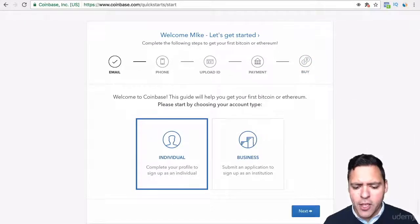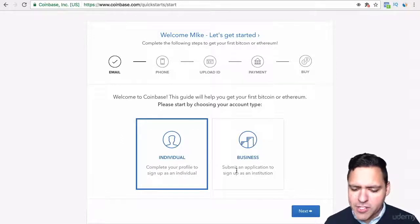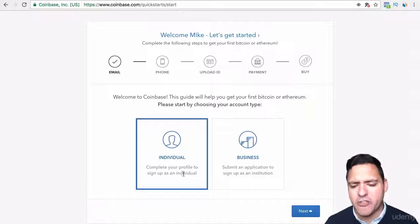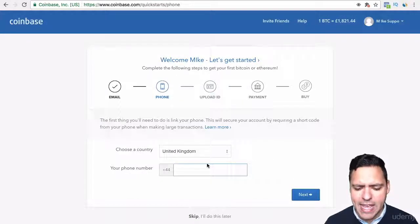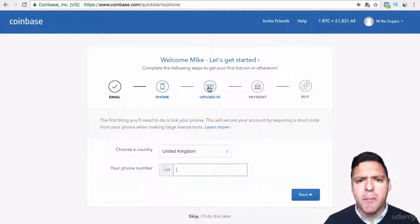Okay, so the first thing is, do you want to sign up as an individual or as a business? Okay, so you have to submit an application to sign up as an institution. So don't bother. Basically, complete your profile and sign up as an individual. All right. So once you've selected that, you go next, and then it just moves along to the different tabs. So you've got to put your phone number in, then you need to upload your ID. Okay, so that is either driver's license, identification card, or passport.